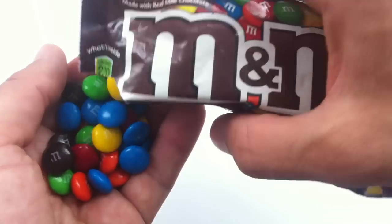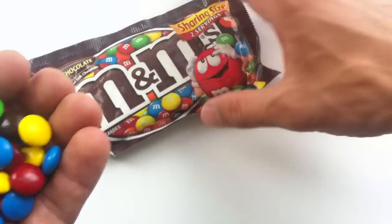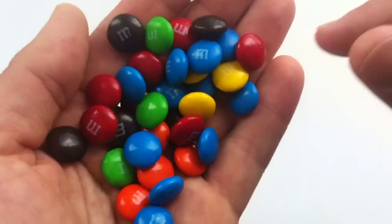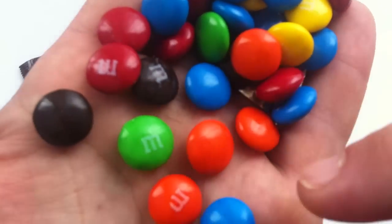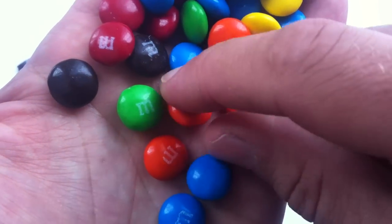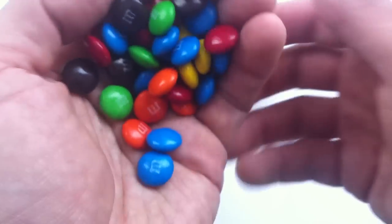I think originally the M was black. Fun fact, but now it's white. Here are M&M's original plain milk chocolate M&M's. Red, green, brown, blue. Blue came around in '94, I think. Green, orange, and yellow. And those are your M&Ms, people.